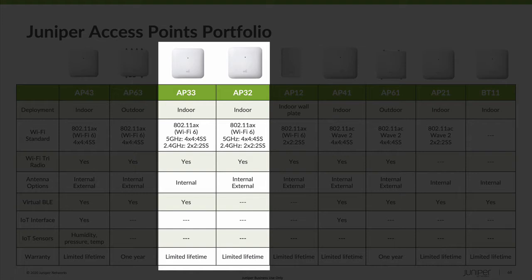It's a 2x2 spatial stream 2.4 GHz radio with a 4x4 spatial stream 5 GHz 802.11ax access point, with our third radio used for sensing. And that's it. That's our latest. In addition to the wall plate AP, the AP12, those three APs are our latest additions to our family. So we're excited about the AP32 and 33. If you need any more information, obviously let us know. We'll be happy to provide that to you.